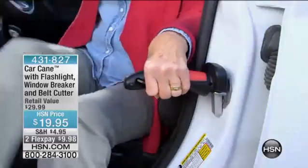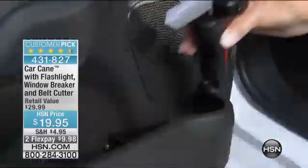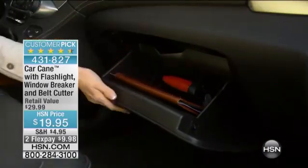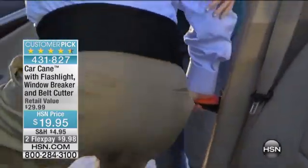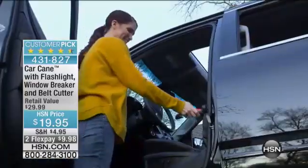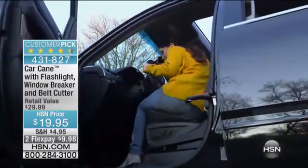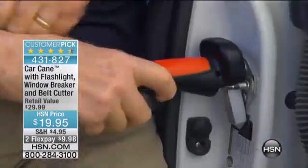You are looking at what I consider to be one of the greatest inventions of the entire year. I love this thing. It's called the car cane. If you've not seen it, you need to see it, okay? You need to see it. You need to own it. If you know anybody who needs a little bit of help getting in and out of the car, the car cane is going to come with a flashlight, a window breaker, and a belt cutter. But it's designed to just slip into a little thingamajig, that's my technical term, on your car door interior. Well, let's just show you how it works, okay?